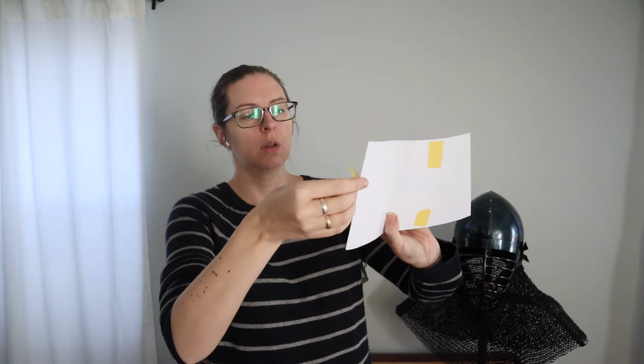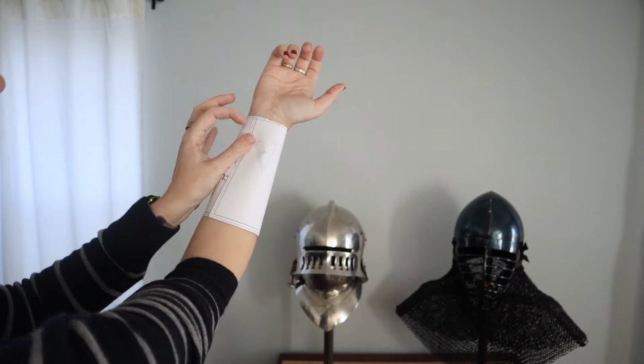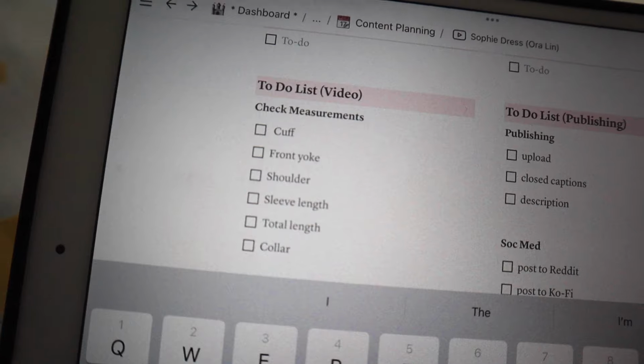One of the things about pattern testing is that in addition to overall impressions and troubleshooting, designers often have specific things they want paid special attention to. In this case, I have a checklist of things to keep an eye on. I'll start off by measuring the pattern pieces against my body, and since there are no seam allowances, I can see the fit more clearly.